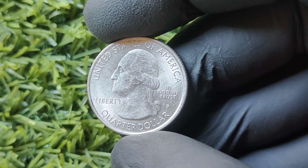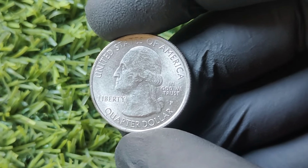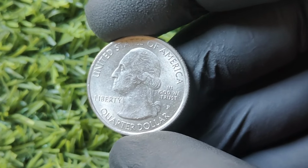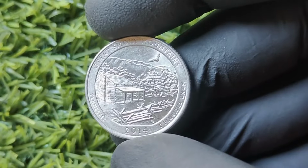Once it's graded, you can list it at auction and let the bidding wars begin. Sites like Heritage Auctions and Great Collections are where the magic happens, and who knows, you might see your little laundry quarter become a millionaire on stage.